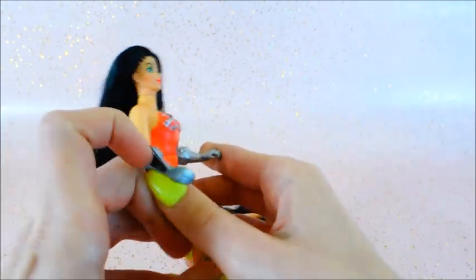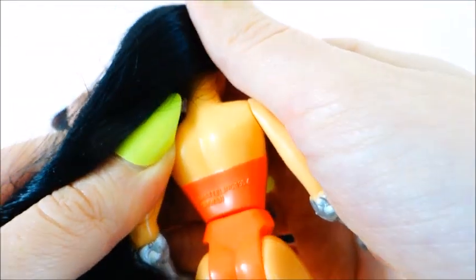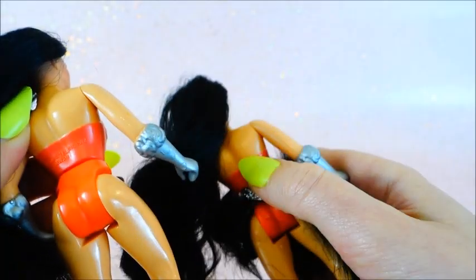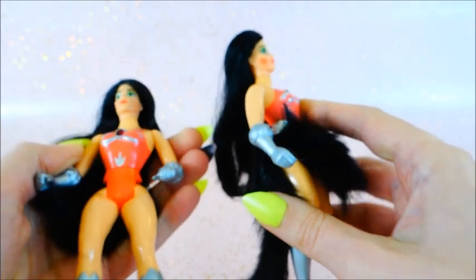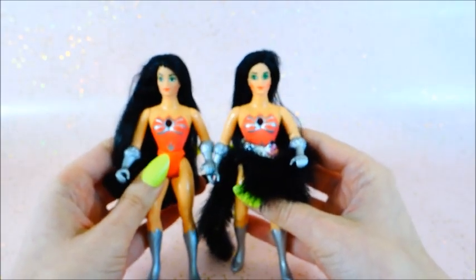But when you look at the figures' backs, this is where you can see the country of origin. So both of them actually say Taiwan. So there's not a difference. Both of them say Taiwan 84. They're obviously the She-Ra and the Catra from the first wave, 1984.